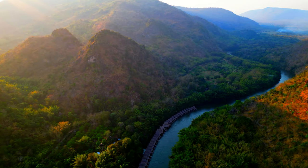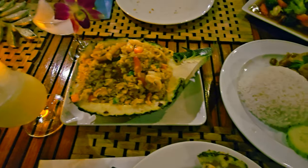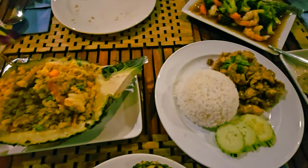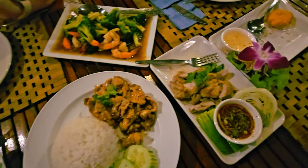After visiting the gorgeous Erawan Falls and the Tamlawa Cave, we return to the resort and yes, to have another beautiful dinner. Tomorrow, we leave the float house and drive further north to Sangkhla, where we will visit the Mon Bridge.